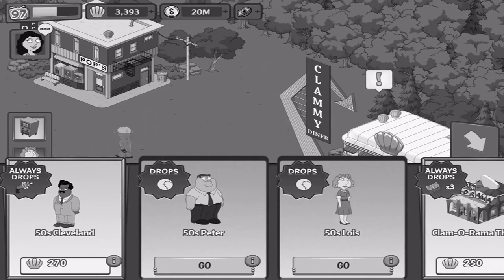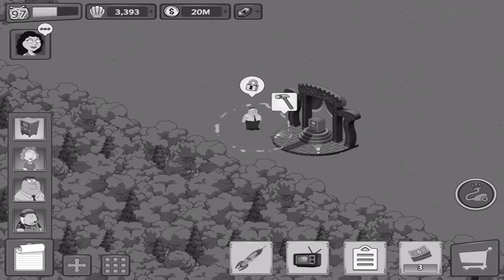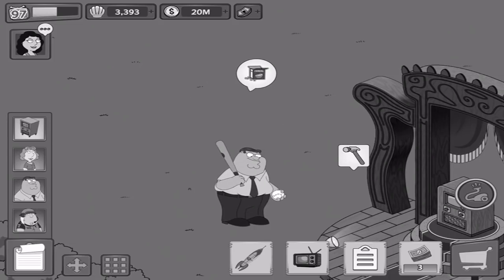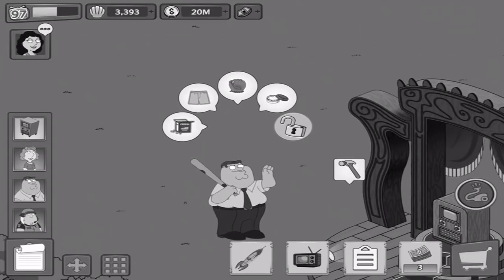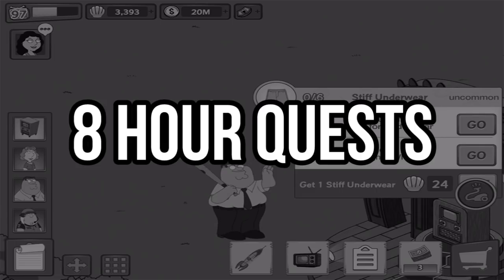Let's go with 50s Peter first. There we go. So let's see what we got here. We've got the cereal. And that requires getting it from the 50s Griffin House, which I actually haven't even looked at the craftable stuff yet. But you're going to need 5 of them, and they are rare. Well, we looked at it in the inventory, but obviously there's an actual area for it. Stiff underwear, uncommon, Quagmire, and Mort. 6 of them.